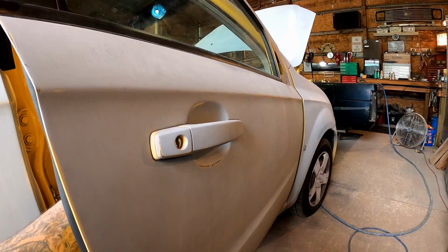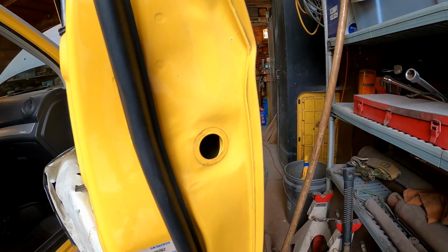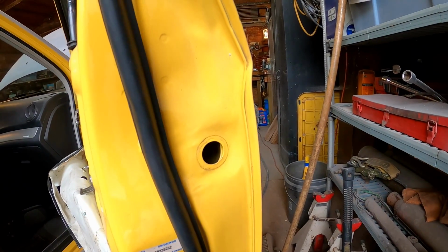Alright, so it's time to get the handle out. Don't let handles scare you. They're not that bad. This one comes out by just pulling a plug out of the jamb. All you want to do is get this yellow clip to come unclipped. So I got my hook. I'm going to get in there. Just like that. Pull the rod out just like that.